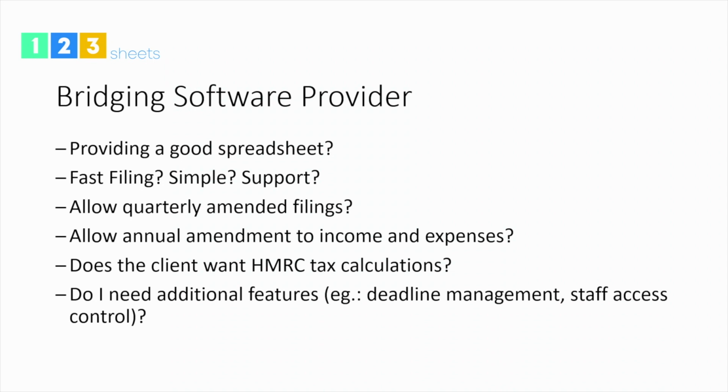Also, on the bridging software provider, do you want additional features? So, for example, if you're doing filings yourself or you've been wanting to monitor what clients are doing, do you want to have a deadline management system with staff access control so you can allocate different clients to different members of staff, and each person can have their own deadline list and they can see which ones they've filed?